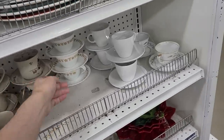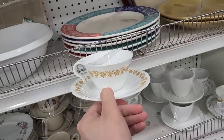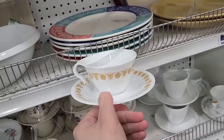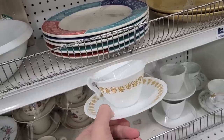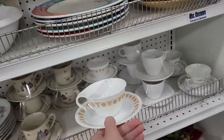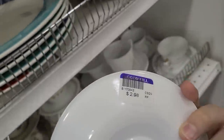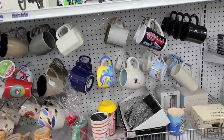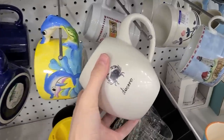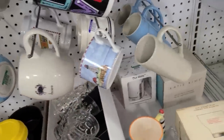Oh, and they have the, now this is a fun one. This is known as the S-handle mug, and this is Corral in the golden butterfly gold is what they call that. Butterfly gold, and it's the cup and saucer, the S-handle mug. It's a slightly different mug than normal, but Corral did it. See there? $2 for a cup and a saucer. They have these other mugs over here too. Oh, I thought that said divorce. It says discover. Okay, well that's a little bit more exciting then.